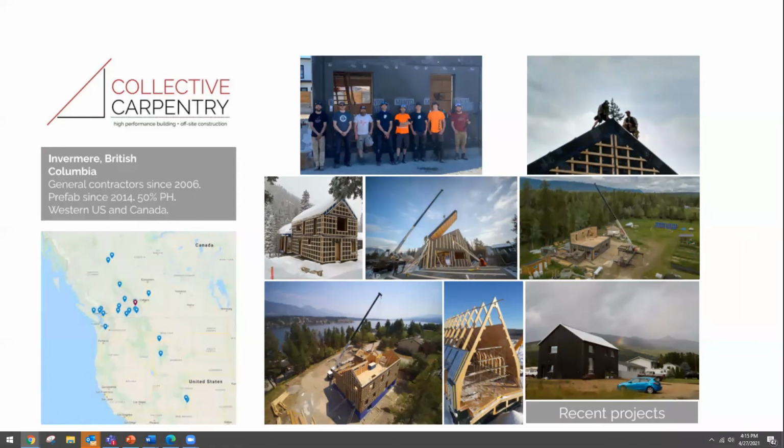So Collective Carpentry was a general contractor from 2014, and back then, from 2006, 2007, building high performance homes. And then in 2014, we moved the operation indoors. A big part of that was not necessarily that we thought prefab was going to be the be all and end all of construction.